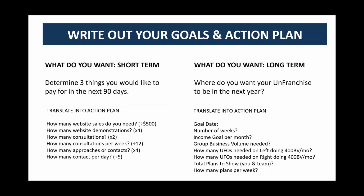And again, how many approaches or contacts? It's going to be about 1 out of every 4. So 2 times 4 is 8 contacts per week. Divided by 5 is less than 2 per day. So if you do 2 contacts per day, you're almost guaranteeing success, right?